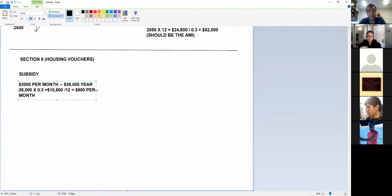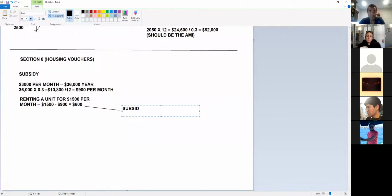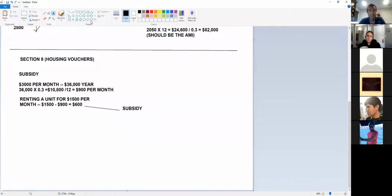But they are renting a unit for 1,500 per month. So what is the difference between 1,500 minus 900? It is 600, right? The 600 is their subsidy. This is the difference that is made up by the program.